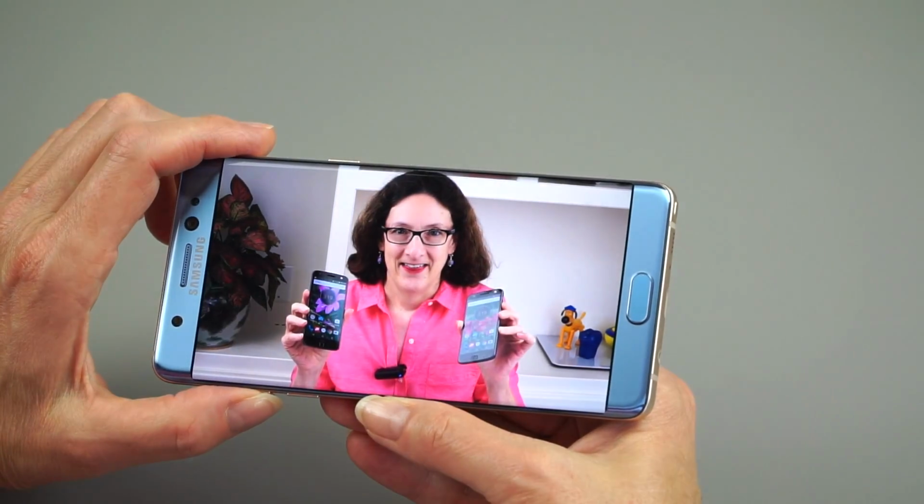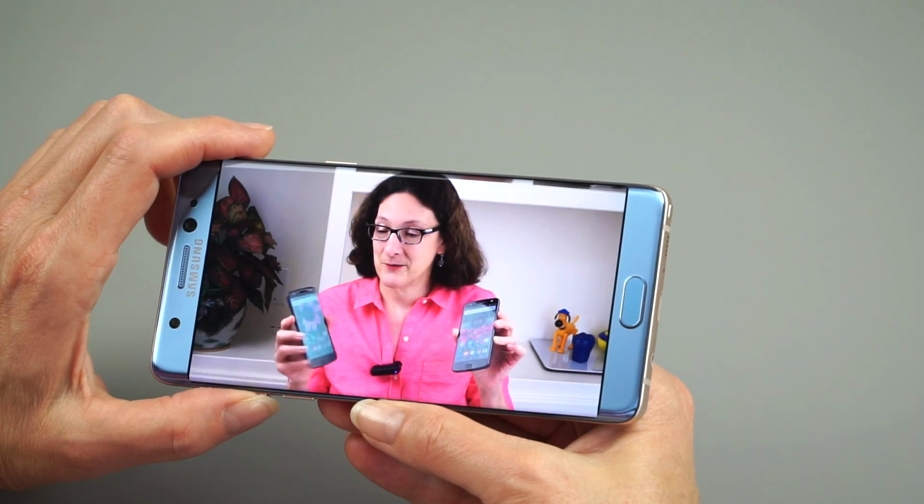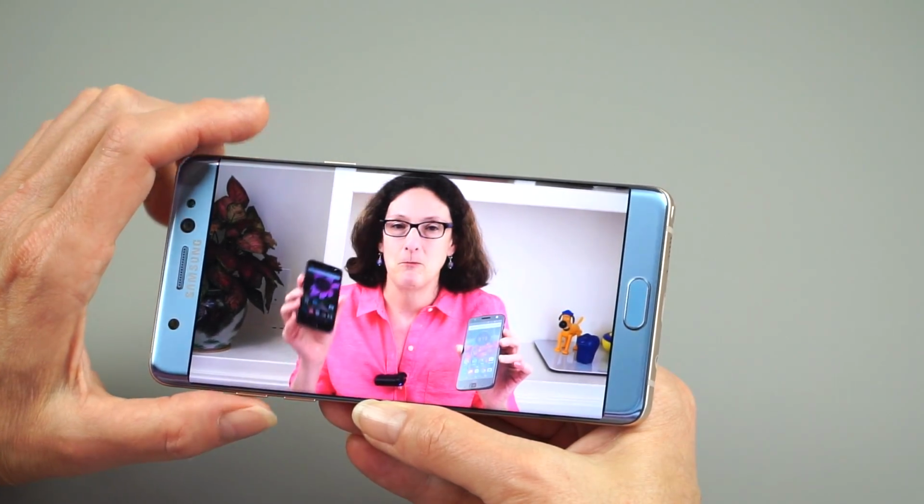About 3/4 volume here. This is Lisa from Mobile Tech Review, and here are some pretty exciting phones. This is the Moto Z.